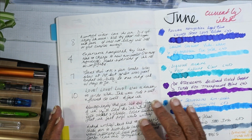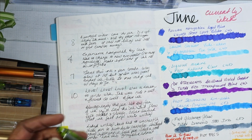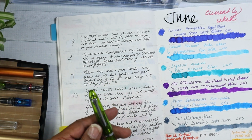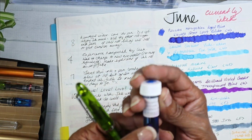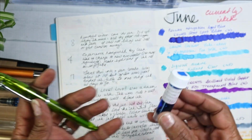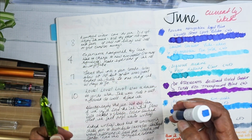Okay. Next up was the Sailor Compass 1911 pen. This is actually one of my favorite pens to write with. I always enjoy writing with this pen, and the ink was the Iroshizuku Konpeki, one of my favorite blue inks. Again, this is a good pairing.